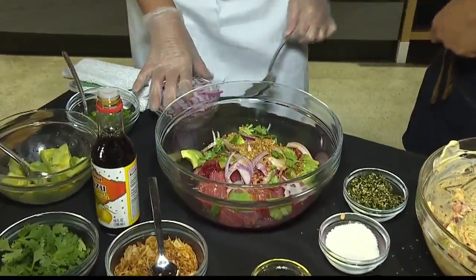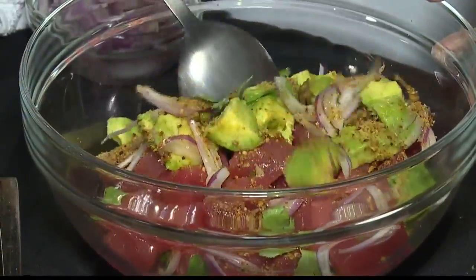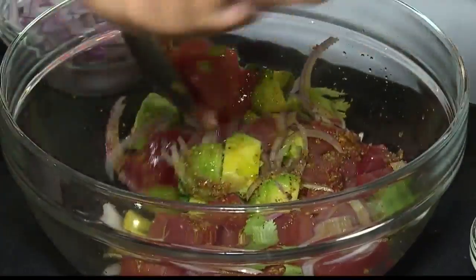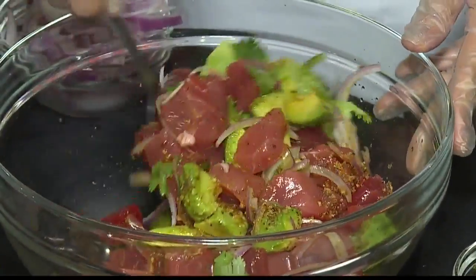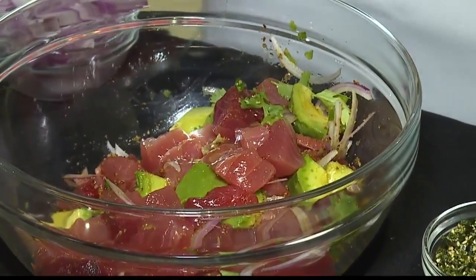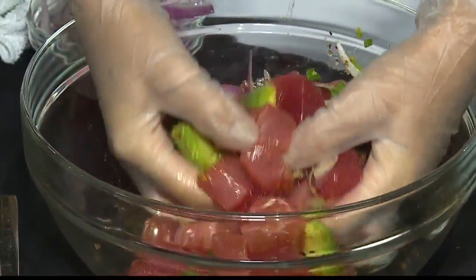Go ahead and stir this all up. Well, that works because I'm going to eat this right after I make it. I'm going to give a little bit more in here. We'll make it nice and happy. Can I just go with my hands? Yeah, go for it. You've got gloves on.